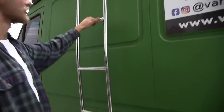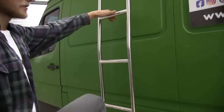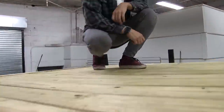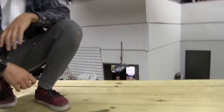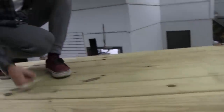And put a little ladder here to get up onto the roof deck. It was a little curved, so we had to make little shims over there. And it's really easy to climb up. We have a little thing to grab onto here. And we got a big roof deck up here. It's a pretty awesome addition, and we use it a lot more than I thought we would. We got a little picnic up here. It's really sturdy, and it doesn't make that much noise on the highway, surprisingly.